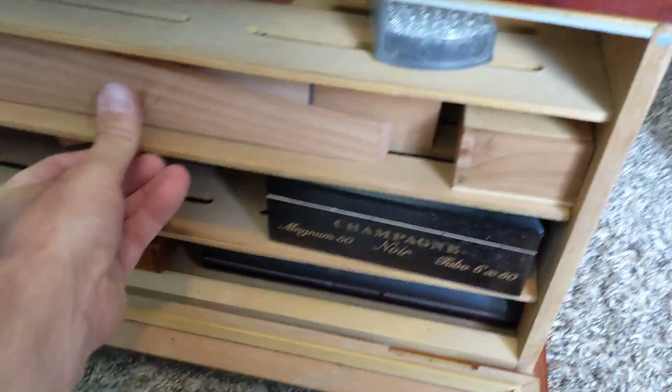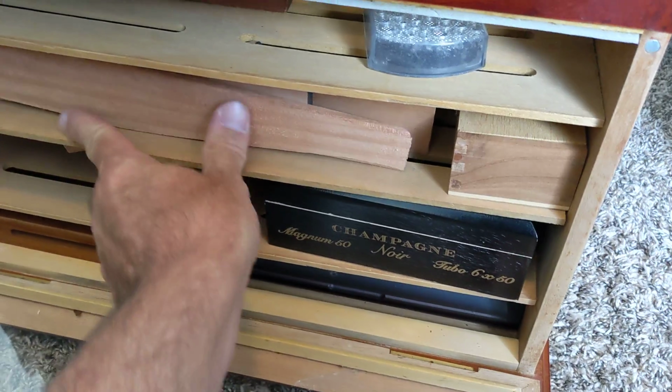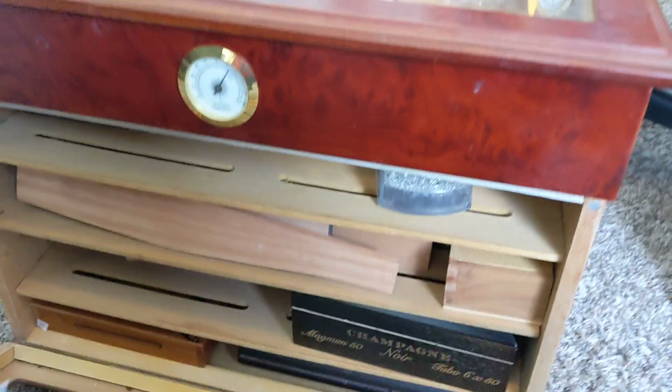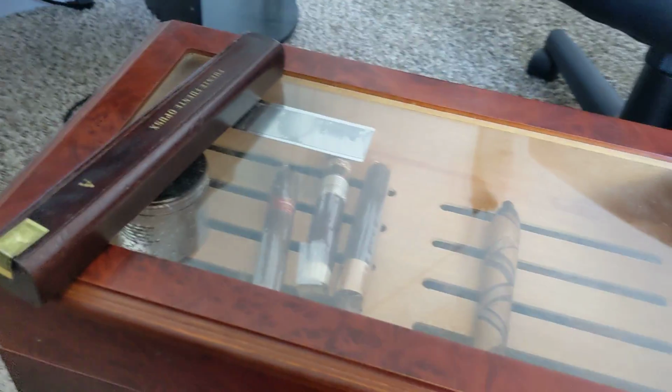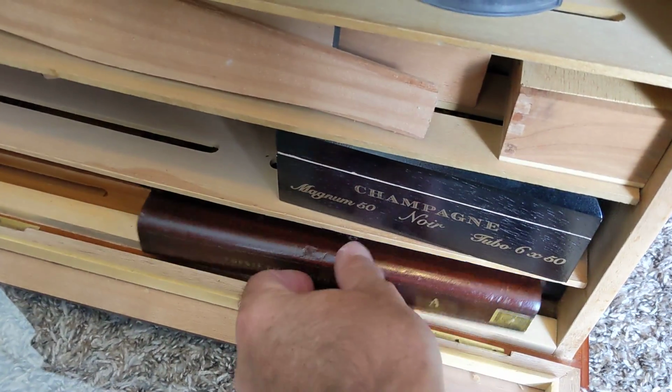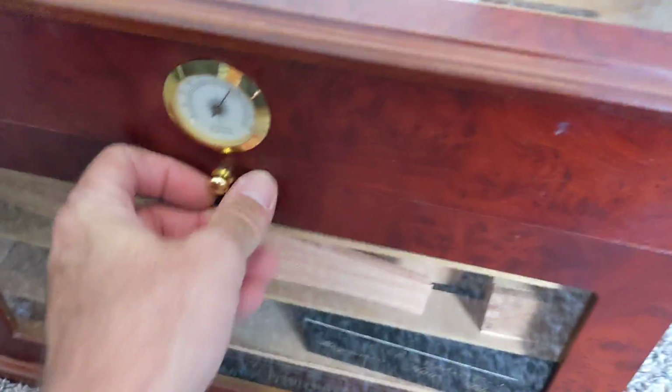I'll show you one more thing. I keep cedar in here just to keep it moist. And the cedar, kiln-dried Spanish cedar, helps the cigars age. All right, so you gotta have that in there so that they age properly. You don't want to age them in plywood.